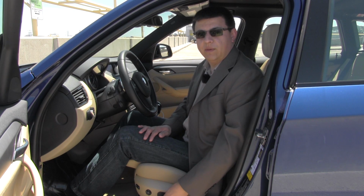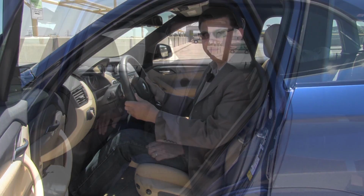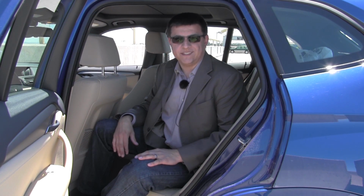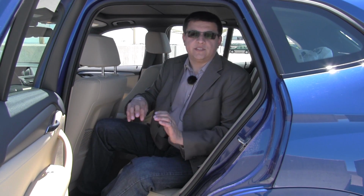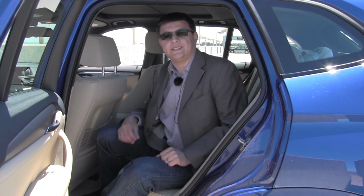We also get a multi-way power seat for the driver and a tilt telescoping steering wheel with a decent range of motion. Rear seats are almost never as comfortable as the front seats, and that's true here in this car as well. These rear seats are very firmly padded. There's not a whole lot of cushioning going on, so you don't really feel like you sink into the seat.